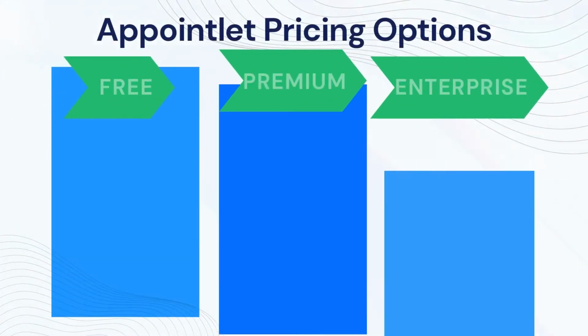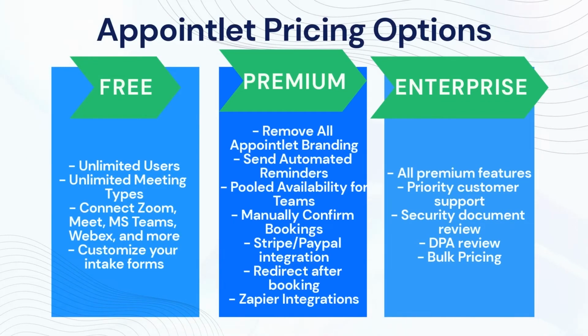Appointlet pricing options. How much does Appointlet cost? What's the pricing structure? The Appointlet Premium plan is currently $10 a month. We also offer a 20% discount on all annual subscriptions. This brings the cost of your subscription down to $8.